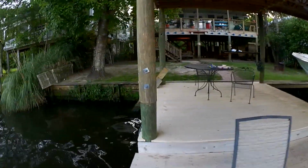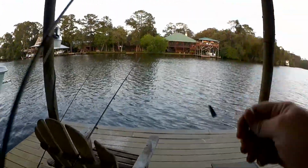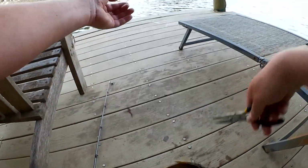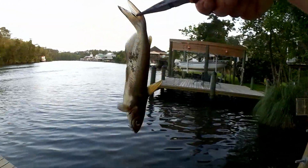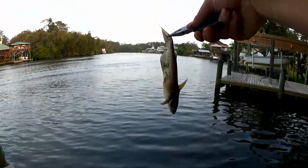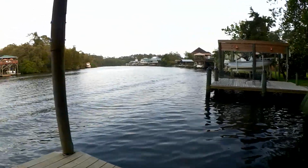All right. Second fish of the day. Little channel catfish. All right, feisty little fish right here. There he goes. Once again, got him over here.